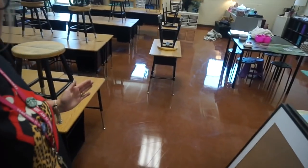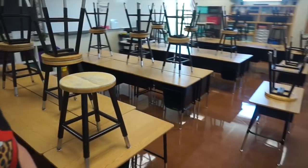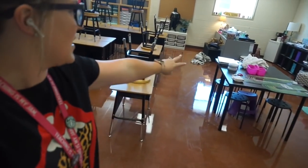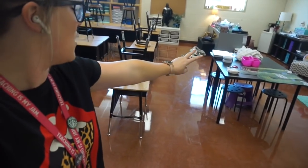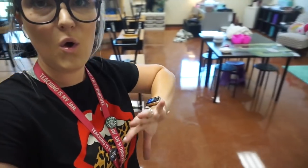And then I like it, so I'm pushing everything backwards a couple of feet. So everybody, this one will come back here. So I still have room to walk. But I like having so much room back here for community time. I can totally move these black tables away, put them up front, keep them up front until I need them, and I have this whole back space for community circle, for group projects. I have tons of space. So I really like that.